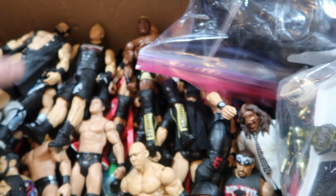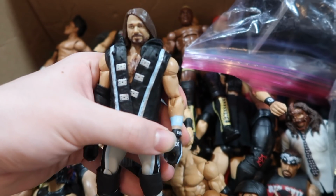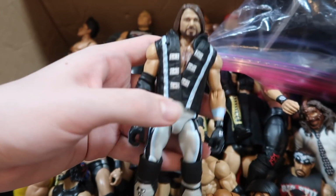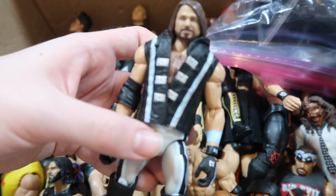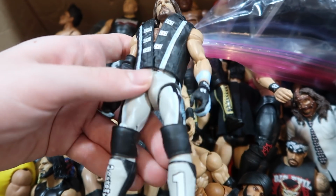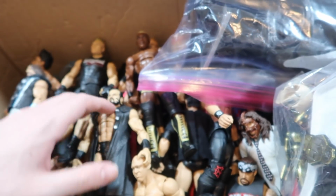Not too sure yet. We got another top talents, AJ Styles. I already have that figure, so this is good for custom AJ probably. So AJs you can never have enough of. You can just use them for customs, even though the parts they use for AJ kind of suck. They're just so damn small.